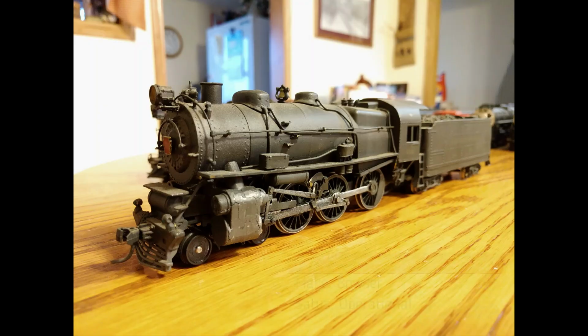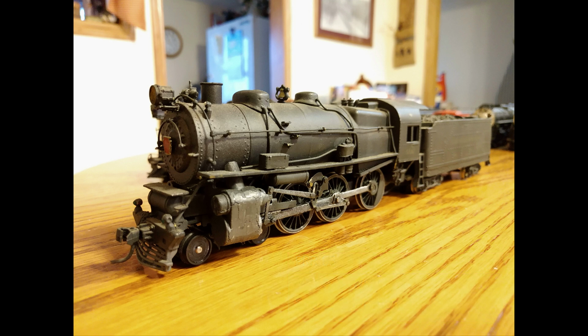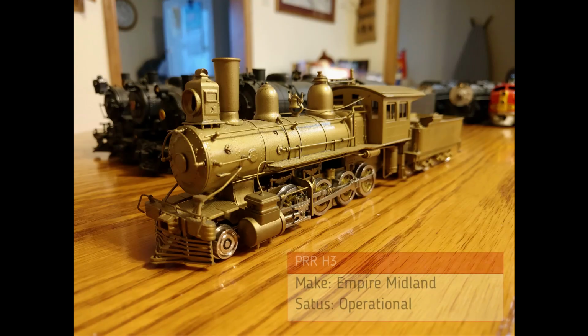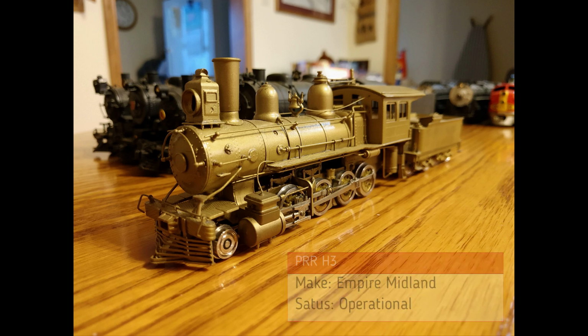Next up is another locomotive by Bowser, this time a Pennsy Class G5 locomotive. This locomotive has a bit of zinc rot in its cylinder casting, but it gets along alright. Up next is another brass locomotive, this time an H3 class locomotive. This locomotive is absolutely gorgeous and runs very smoothly. Its only hiccup being a very large gearbox, which means it often fouls on any switches or grade crossings. Gotta see if I can't solve that problem at some point.